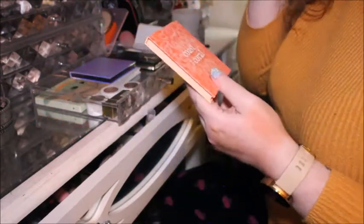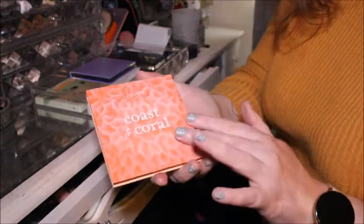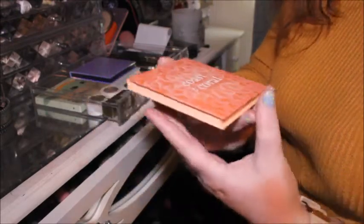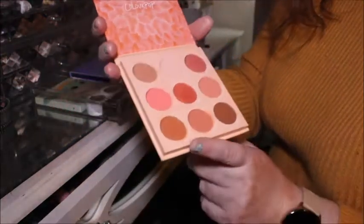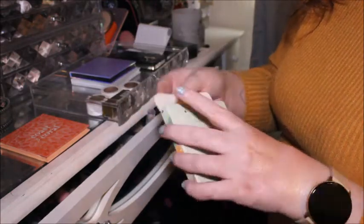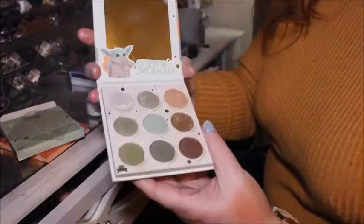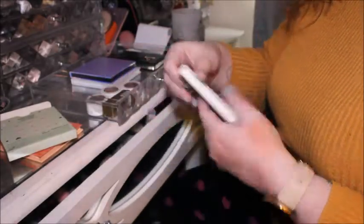So I did say, which one would you like to see me use first, and some of you said you would like to see me use this because it's obviously a spring palette. So it's the Colourpop Coast Coral, and that looks like that. It's absolutely beautiful. So that's that one. And then we've also got Little Baby Yoda. So it's the Star Wars Mandalorian The Child palette, which just looks like that. That colour story is absolutely beautiful. I think there's no doubt about it, I'll be using the Colourpop ones first.